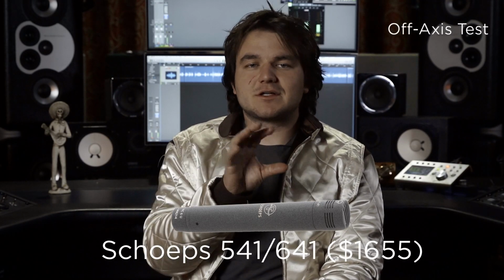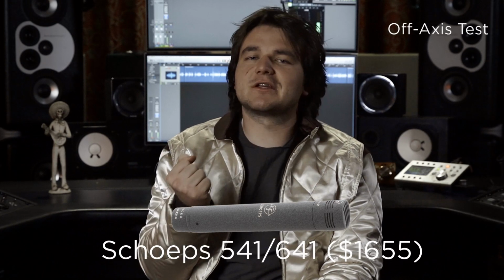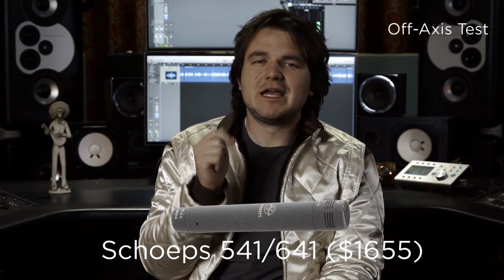The CMIT 5U and the 541 were our first choice, keeping the dialogue most consistent without dropping off in both volume and clarity, and of course that nice sweet bass, which this room didn't have any of, but that's okay. In second place, we had the Rode NTG-3, the Sennheiser 416, the Sanken CS-3e, and also the Slate Digital ML-2.